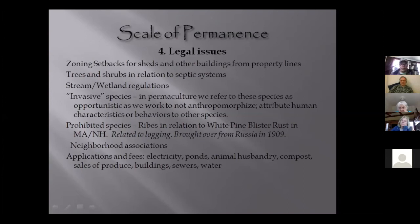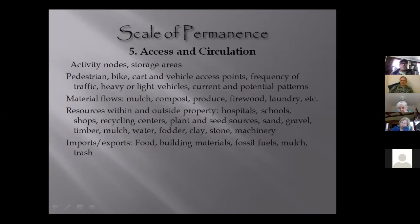Okay, moving on. Access and circulation. How do you get around your property, and in relation to what you're looking to put into your property? By that I mean a compost bin, a tree here, this, that, whatever. And how do you move around your site?